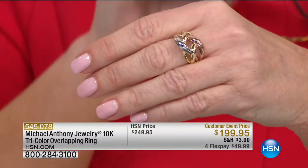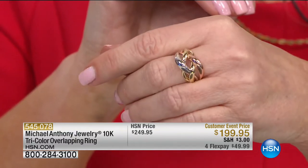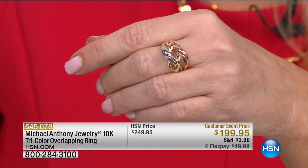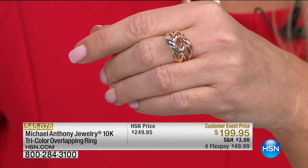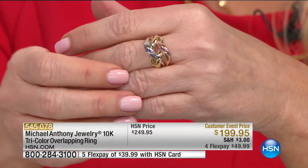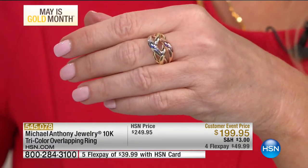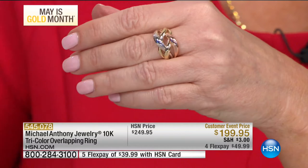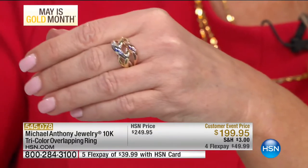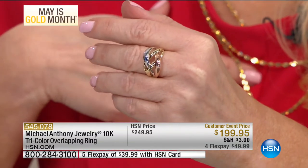And so, again, still here at HSN, we are bringing you this gorgeous ring. It was priced, HSN price, at $249, but we're doing it today for you at $199. So, beautiful overlapping band ring in 10 karat gold. And we have sizes 5 through 10 available. The only unfortunate thing is we have literally like 2 or 3 in every size. And Connie, it is a true tricolor ring. So the rose that you see there was casted separately, the white, and very hard to find true tricolor.